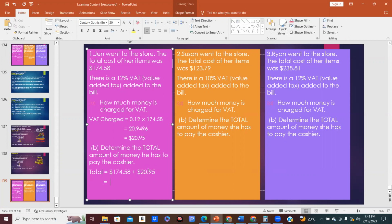It should be 195.53. Yeah, 195.53. Okay. Anyone else got that? 195.53. I did, Mr. Petit. Very good. Okay, good. Where did you get 23.56 from? We got that from the example.